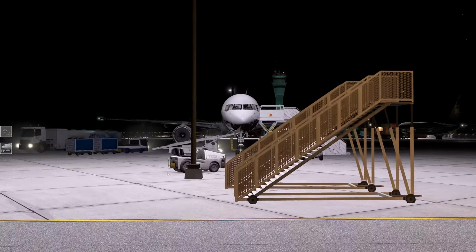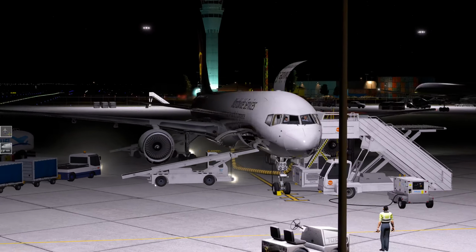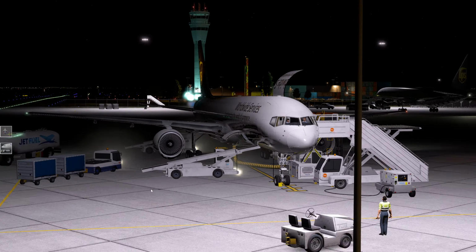Hey, that marshaller did pretty good. I mean, he got us almost on the line, right? That's not bad. Well, there you go, guys. Flight to Mather, one of my favorite places to go. This place is so cool. Check this place out. Man, this is one of the best freeware sceneries for a small airport you can get.